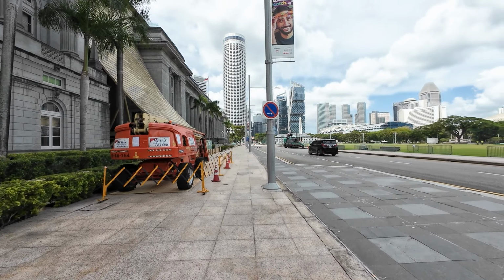You can see the people dancing for TikTok in front of the museum. How cool. Hopefully they're gonna go viral.